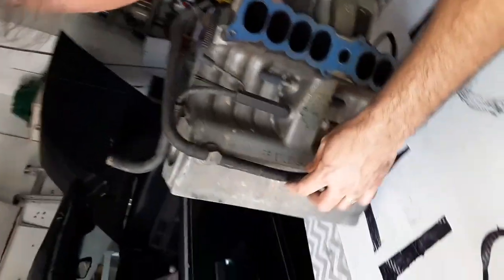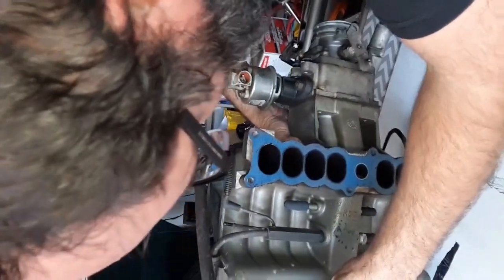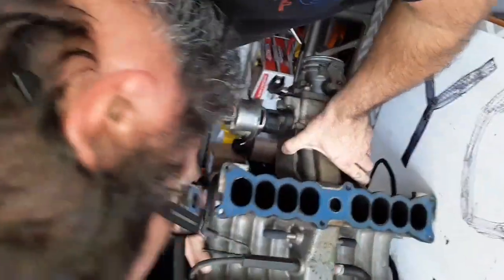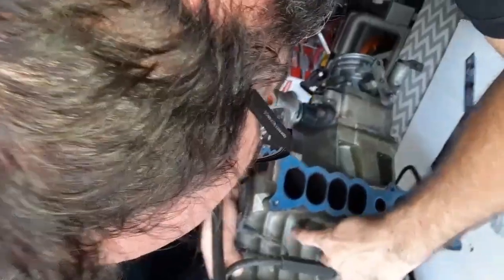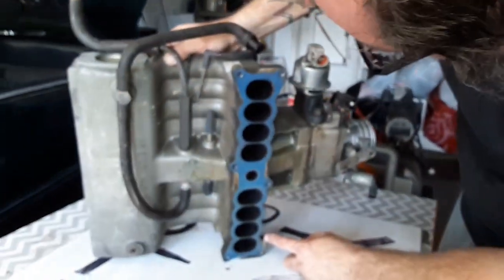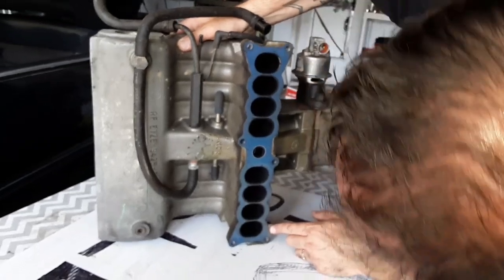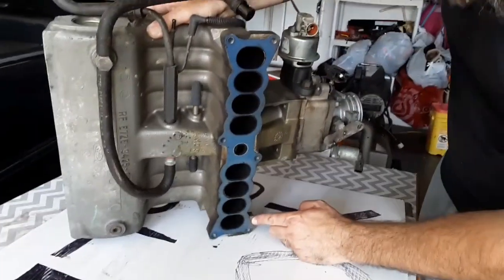While I have this off though, I should replace this, because it would just be unwise, I think, not to replace it while it's off the car. Change this out too. I did go on Amazon and order some different size caps. But anyway, so yeah, I got our gasket on there. Felpro.